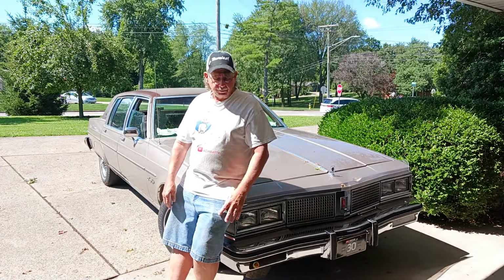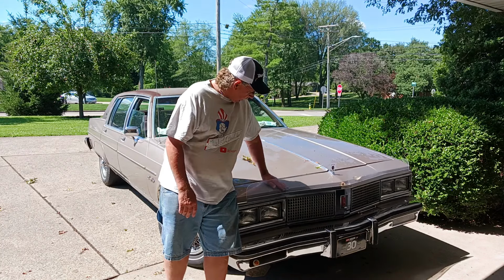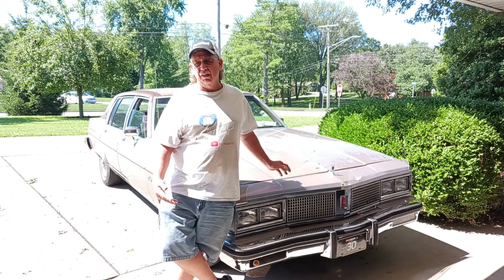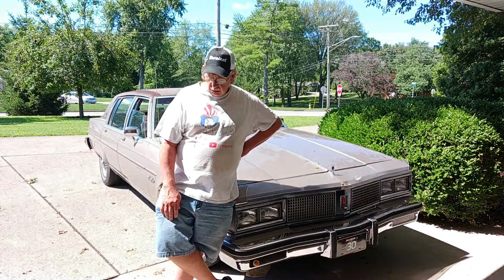As you know from a previous video, we got the old Oldsmobile 98 here out of storage, and we need to liquidate this vehicle. It's time to put some money into some of these trucks that I want to keep, and although I like this car, I just can't keep it. I don't want it sitting outside. So I'm just going to get rid of it.